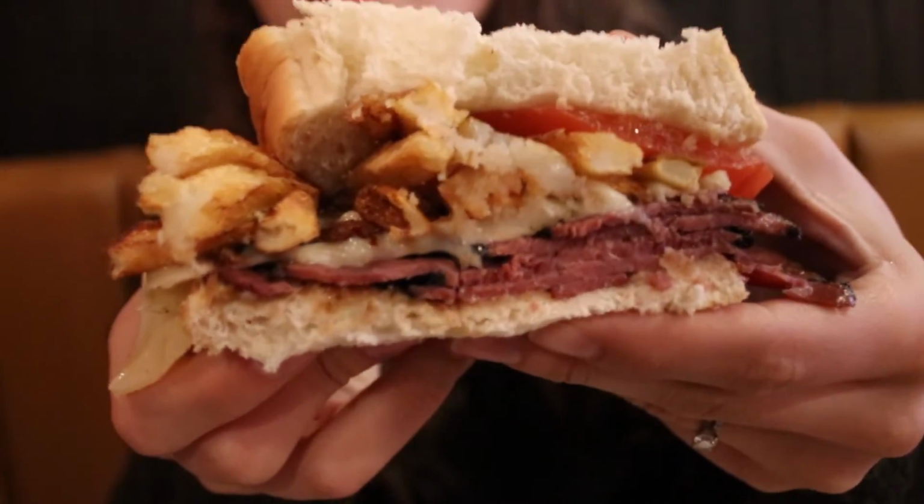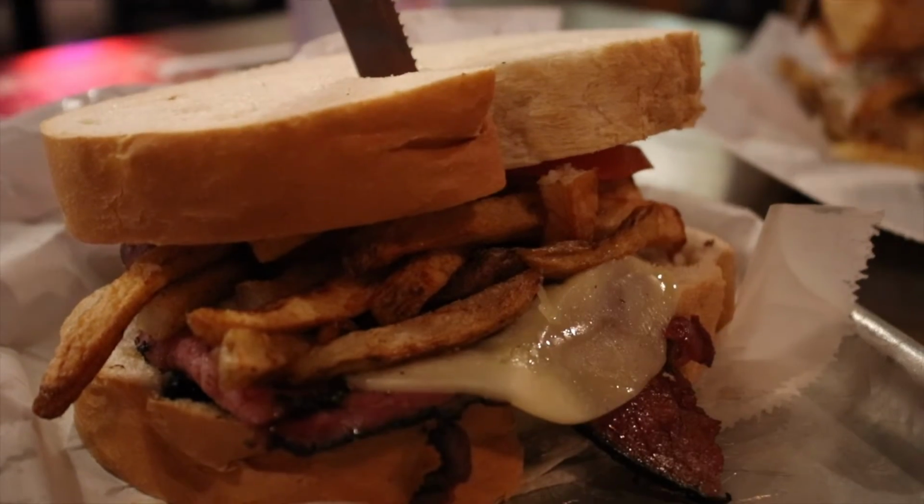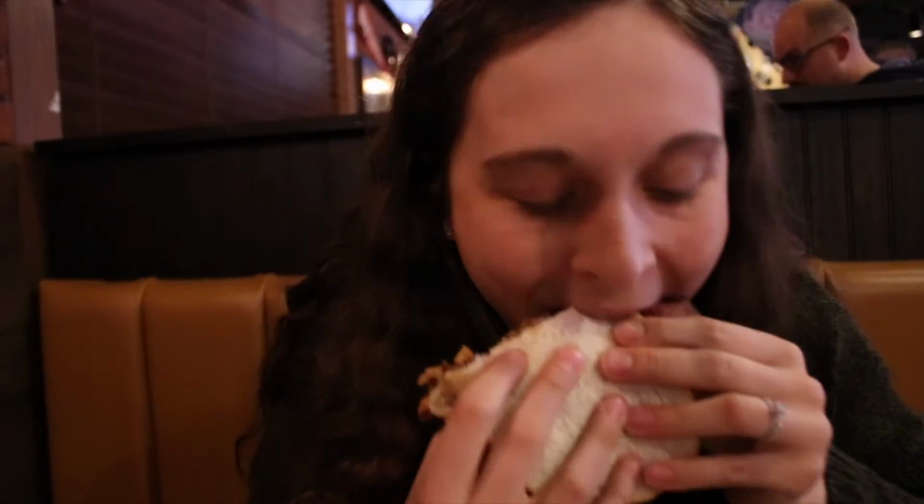Okay, so I got the original, which is the pastrami and cheese sandwich. And so, like I said, I didn't like this last time, but this one actually looks kind of decent. The bread is very soft, so I'm just gonna go for it. I also got coleslaw on the side because I was afraid if there was horseradish in it, but I'm gonna try it in a second.